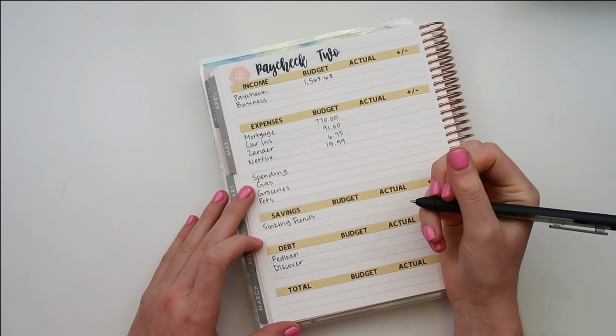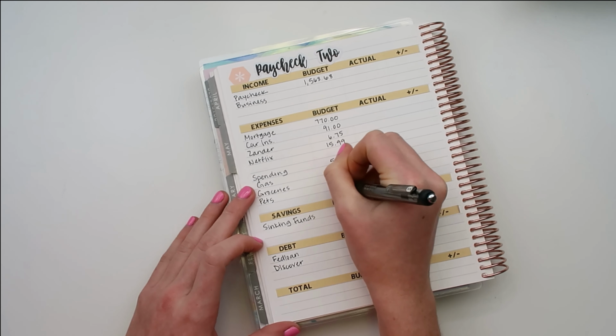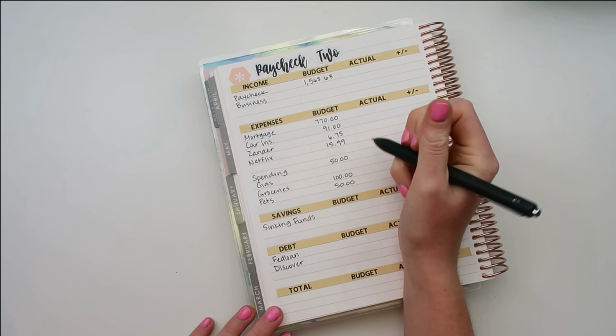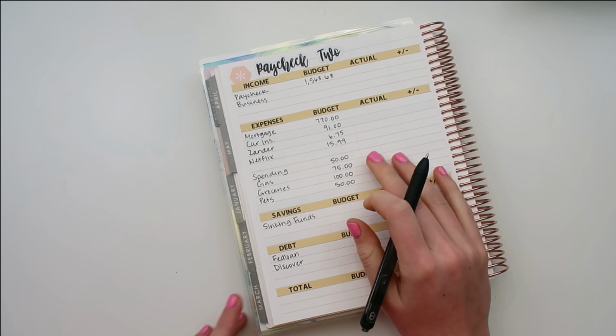Then for spending, we're going to do my normal $50. Pets will be the normal $50. $100 for groceries, per usual. And then I think I'm going to go ahead and do $75 for gas because I am going back to work. I am back at work now.